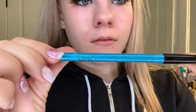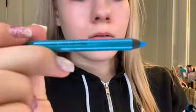And if you're wondering what this is, it's a NYX Professional Makeup eyeliner, and it looks like this. So now that I got the lashes on, we're going to put some more shadow on and then I'm going to top it off with eyeliner.